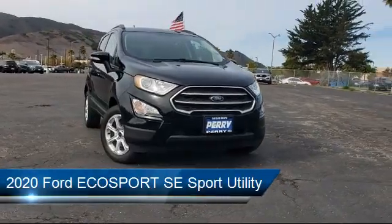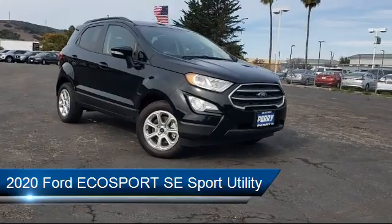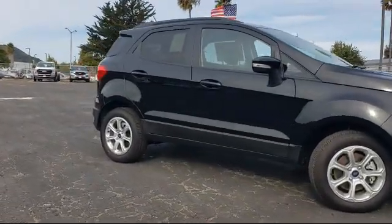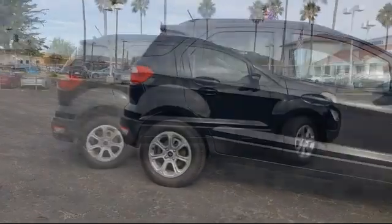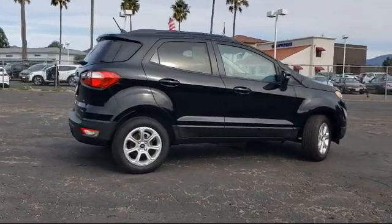It comes equipped with electronic stability control, steering wheel controls, rear view camera, parking sensors, heated front seats, roof rack, leather wrapped steering wheel, Sirius XM satellite radio, keyless entry, tire pressure monitoring system.